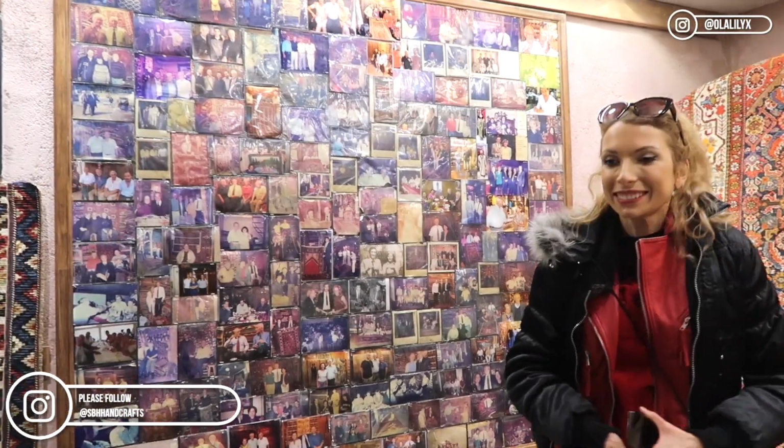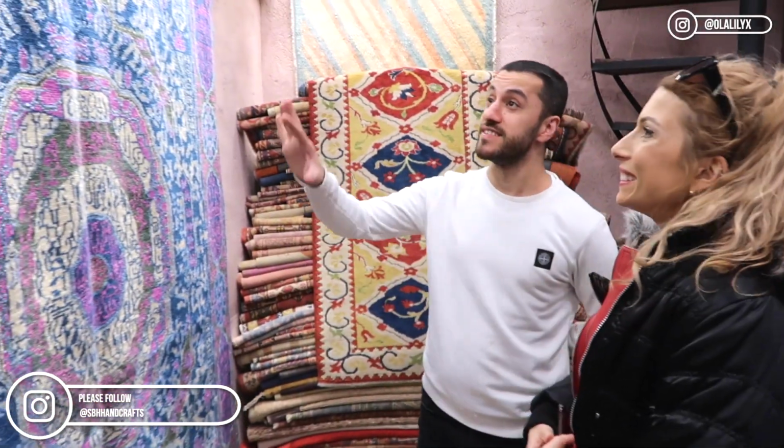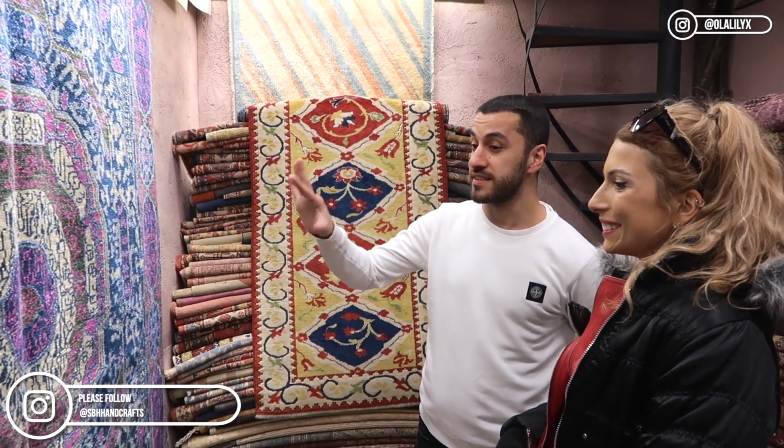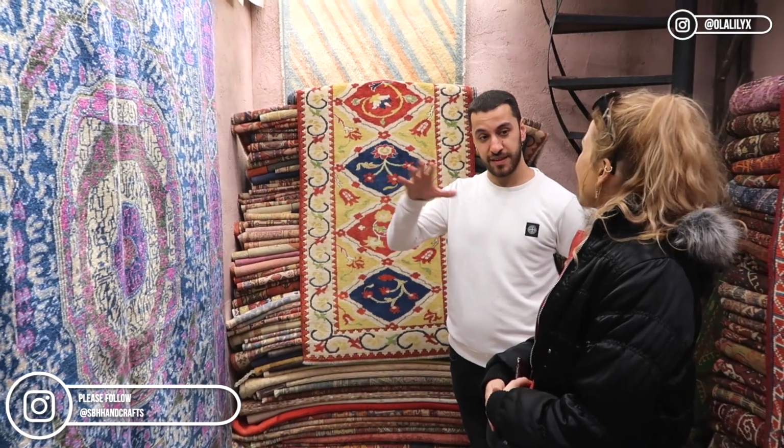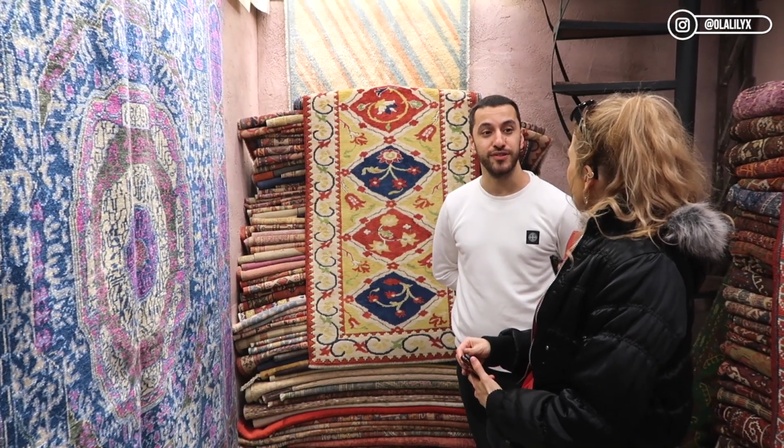And we have modern types like Turkish silk. This is Memlük design, but we modernize the colors. Ottoman time, Ottoman, Memlük, that time.